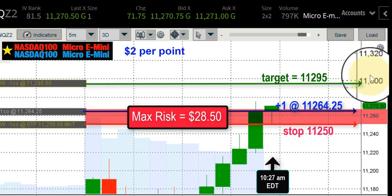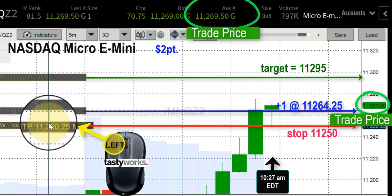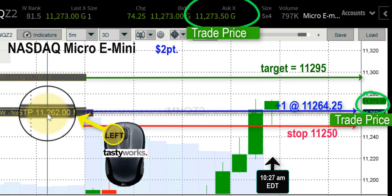The biggest mistake in this kind of trading is over-trading. Remember, pick your battles. Choose trades you can win. Fortunately for me, this trade has no drawdown. It starts to go up immediately, trading $11,273.